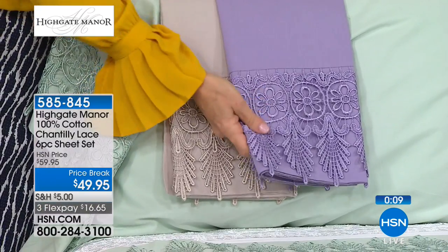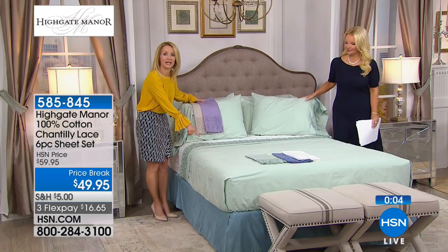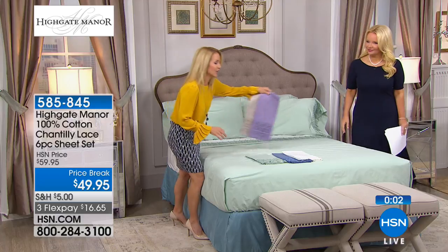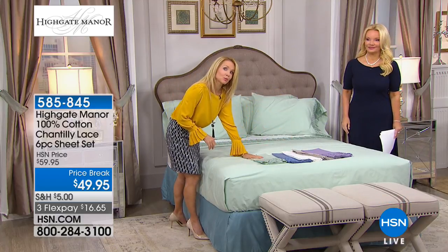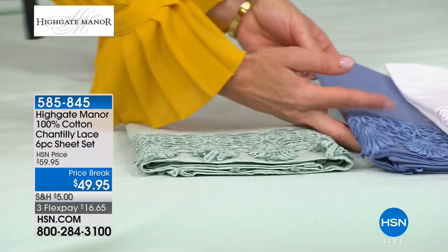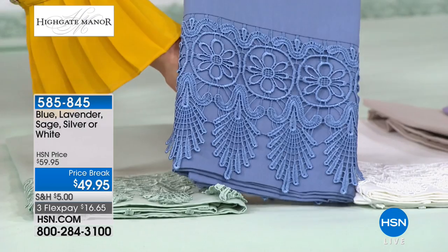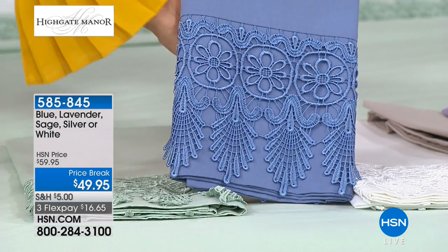Can we run through the colors one more time? Yeah, let's do that. Okay, here we go. I'll go right up to the front. Now, what's on the bed, what we're looking at right now, that's that gorgeous sage color. And I know that's been really, really popular when we debuted that color back in February. Right next to the sage, we're looking at that great blue. Isn't that pretty? That beautiful blue color. And that's a true, true blue, a true cornflower blue.